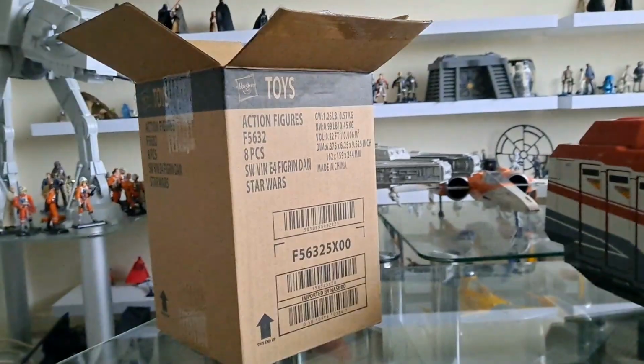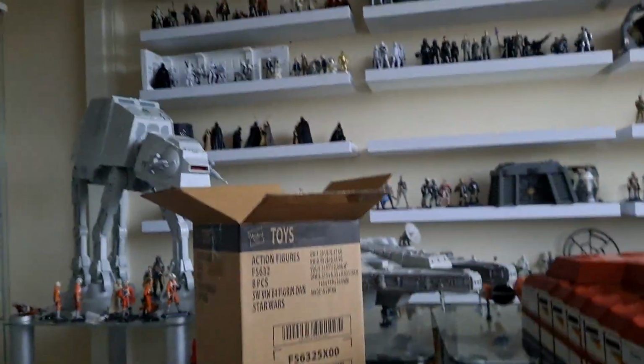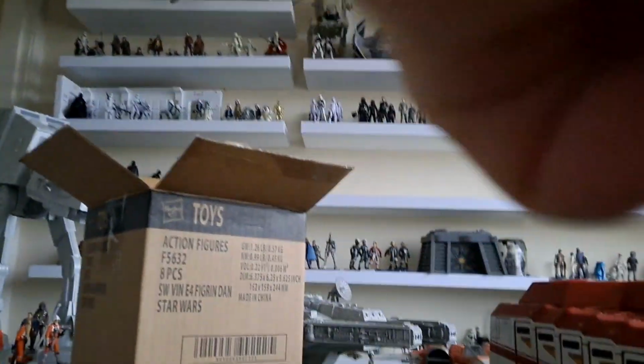But speaking of vintage collection, let's open this. So I'm going to mount the camera and let's have a look at the stuff, man. Let's do it. And again, light is fading.